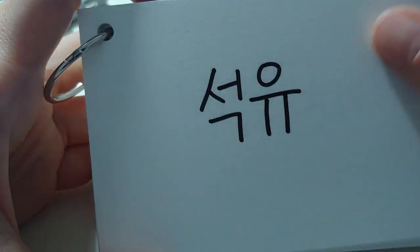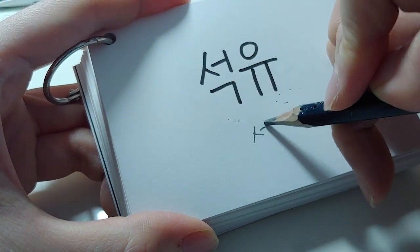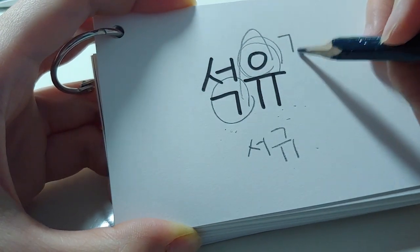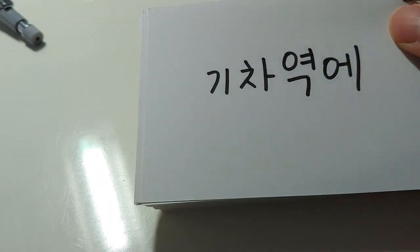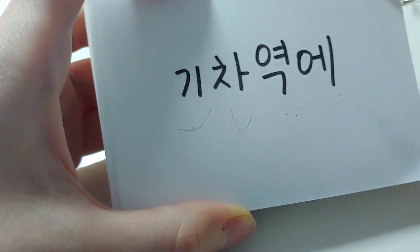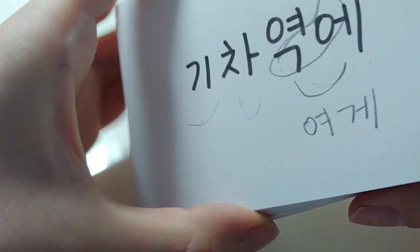So let's start. So let's read the first word, 석유. If you read it fast, it's 석유. So it's read 석유, right? So since 이응 doesn't have a sound, the final consonant and 이응 blends together and make a g sound. So it's pronounced 석유. Same with this word, it's 기차역에, 기차역에. So here, it's 기차역에, right? Because consonant assimilation happened between these two.